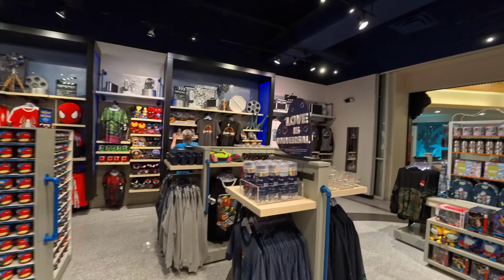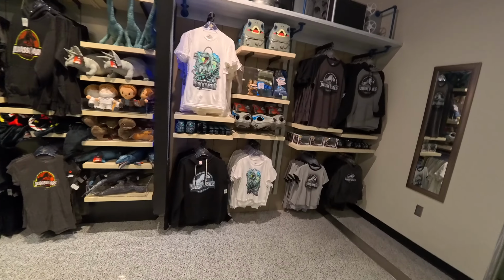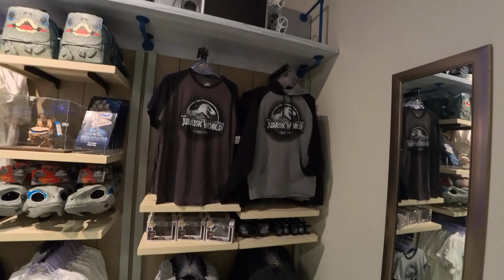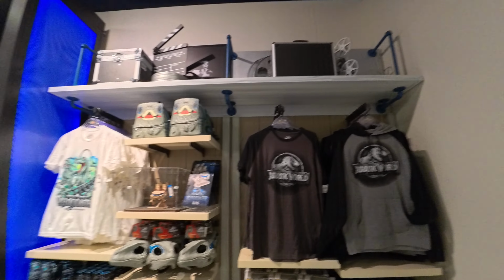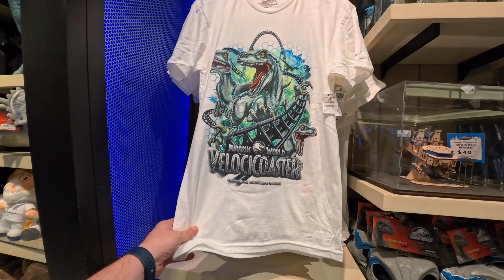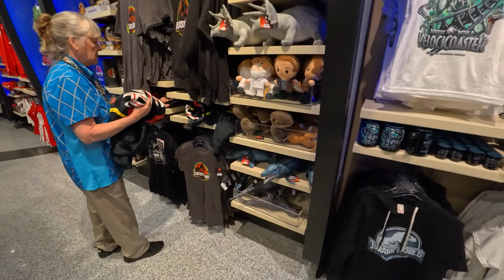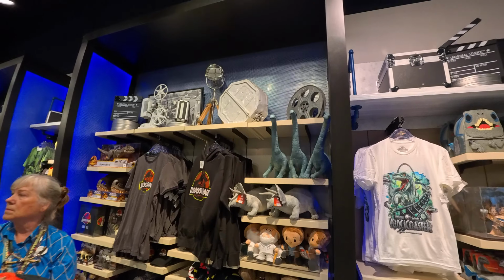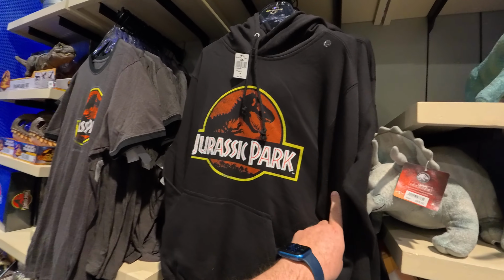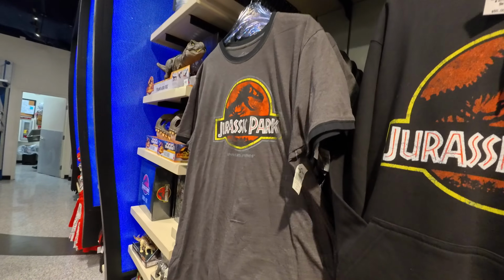Well, come over here and look at this Jurassic Park stuff. Jurassic World. There's the Velocicoaster. This is kind of a newer ride. And more Jurassic Park stuff here. $50 for that hoodie. If you wanted this shirt, you're looking at about $33.